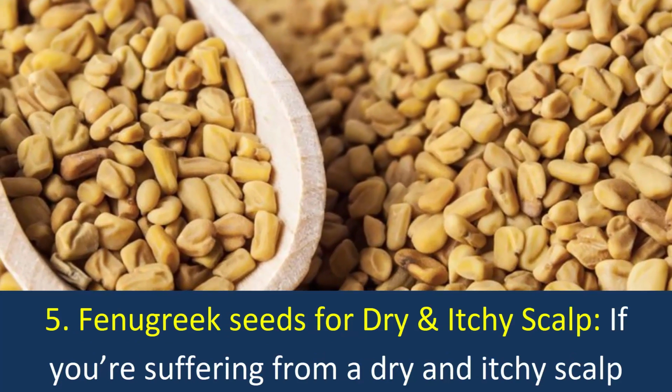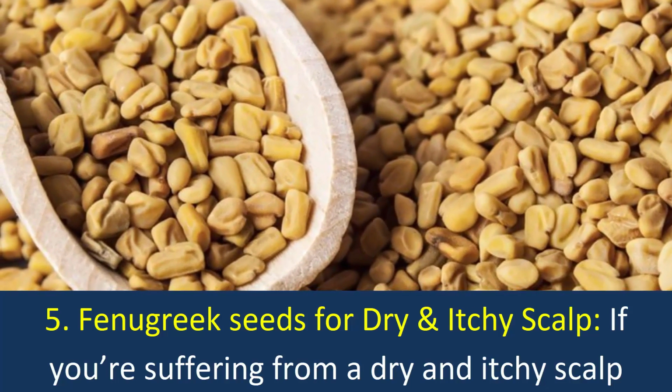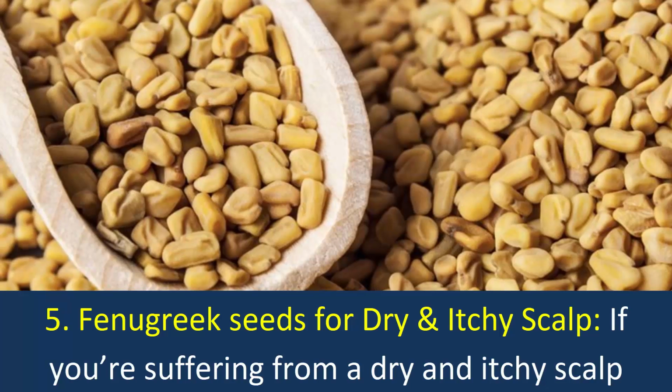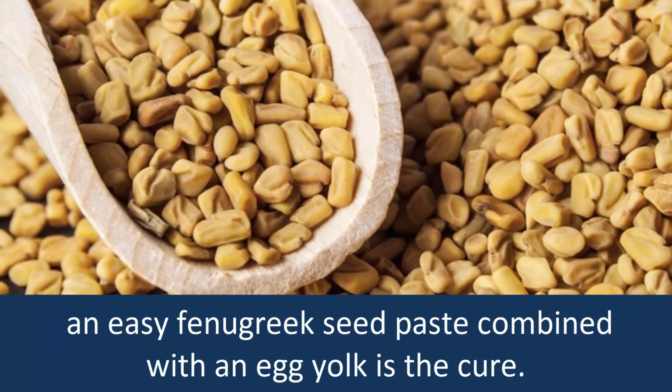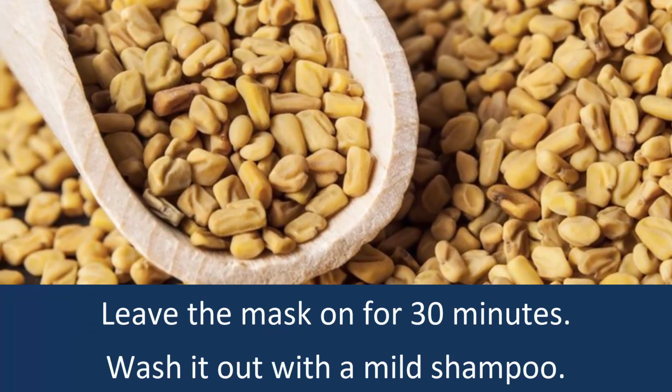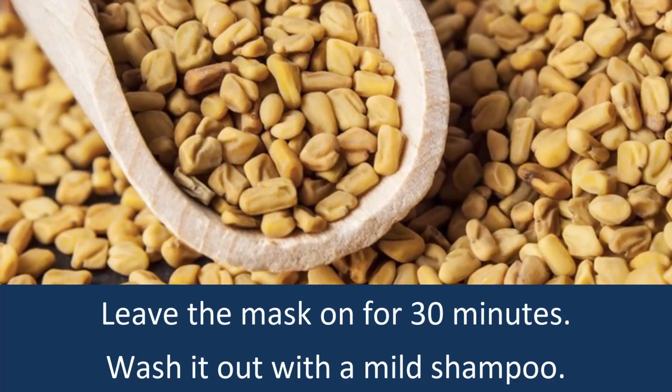Number 5. Fenugreek seeds for dry and itchy scalp. If you're suffering from a dry and itchy scalp, an easy fenugreek seed paste combined with an egg yolk is the cure. Leave the mask on for 30 minutes. Wash it out with a mild shampoo.